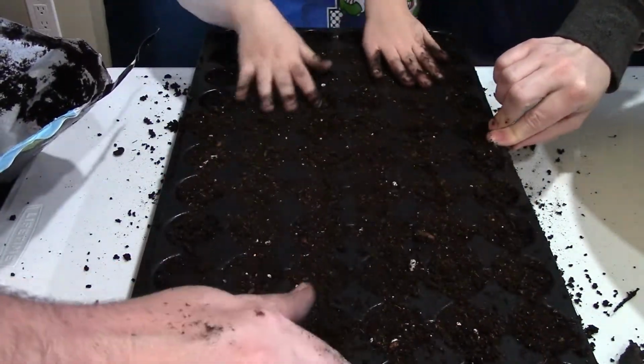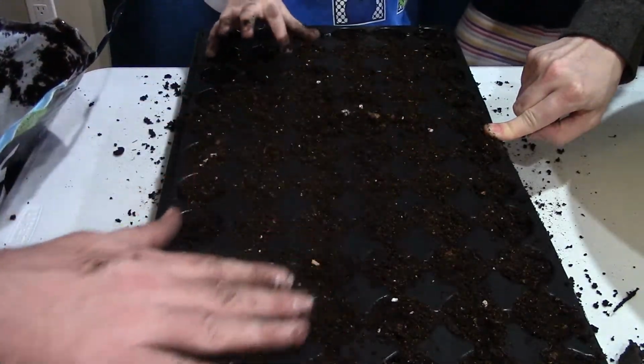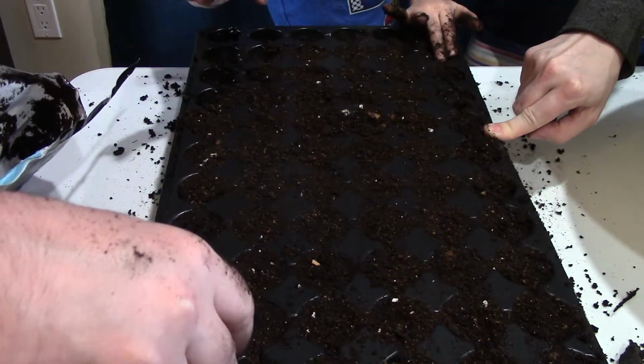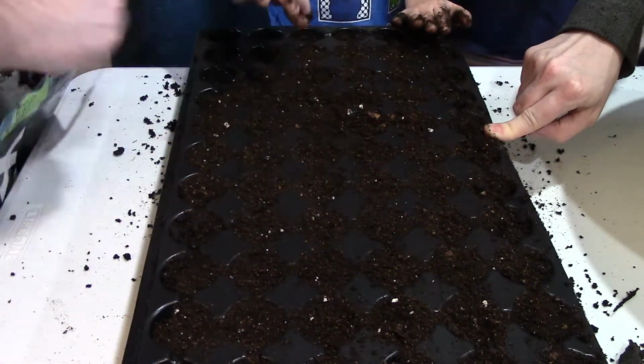Now, like I say, this is our first time doing seedlings. So if you could do this faster, I applaud you. But we're just going slowly and methodically with our soil.